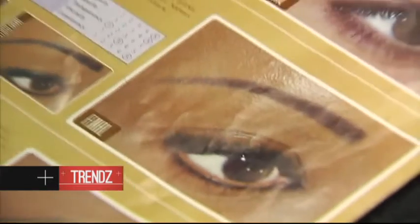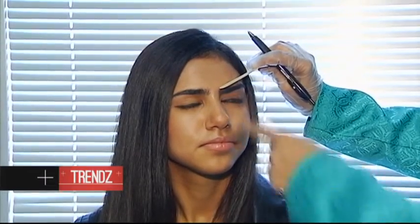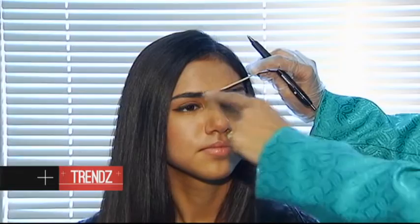A few years ago, we entered the age of the eyebrow, where people all over the world took to the trend of full grown eyebrows. So we're here at the Sandton Beauty Clinic checking out a growing trend called microblading. It doesn't matter if you like them arched and feathered or straight and bold. Eyebrows are arguably the most important facial feature.